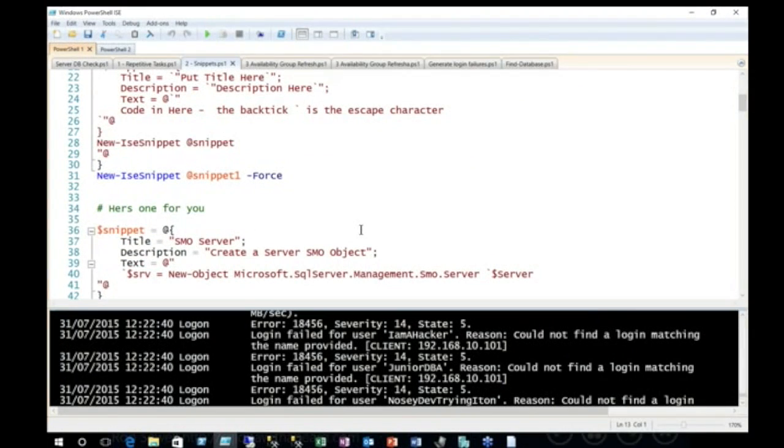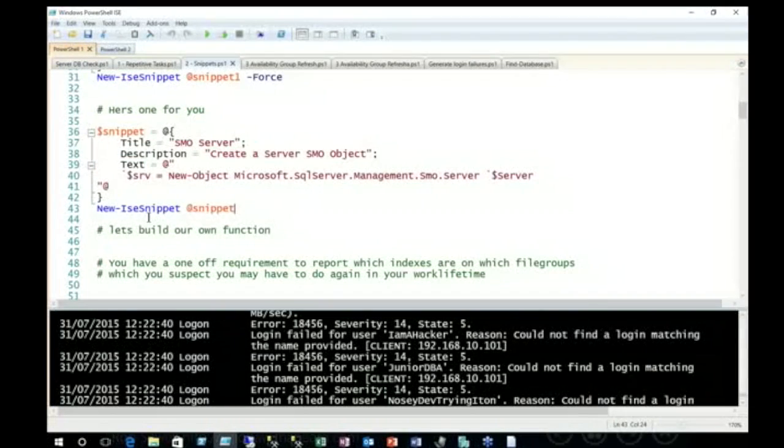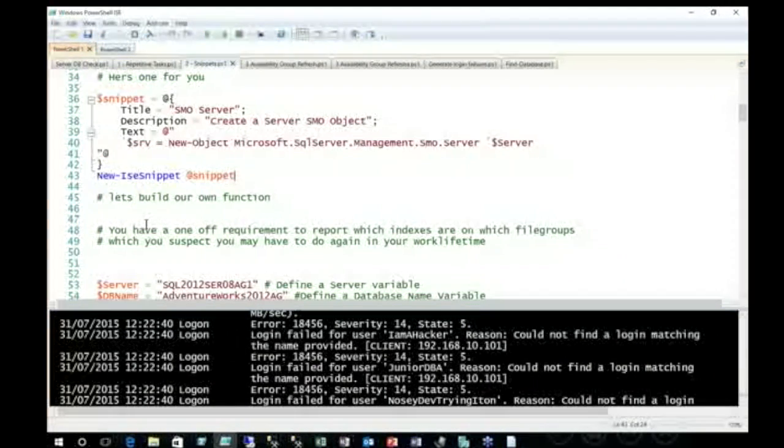So I said earlier about the SQL management object for a server, and to avoid having to remember whether it's Microsoft SQL Server or Microsoft Management SQL Server, I created a snippet. So I can just do Control and J, start typing SMO, and there I've got my code straight away, easy to come in. You'll notice when I create the snippet that I have had to escape out the $, which is the PowerShell for a variable, using a backtick within the code for the snippet.